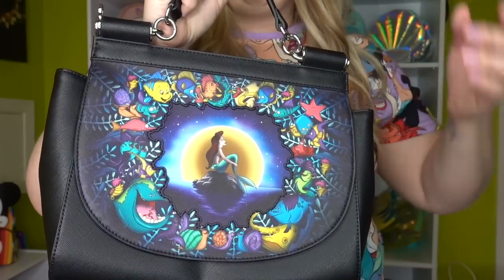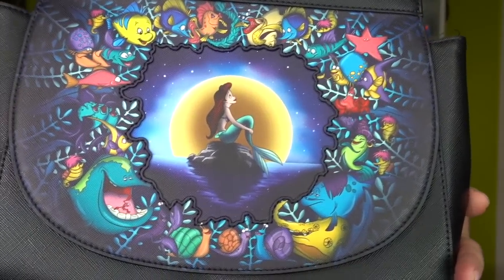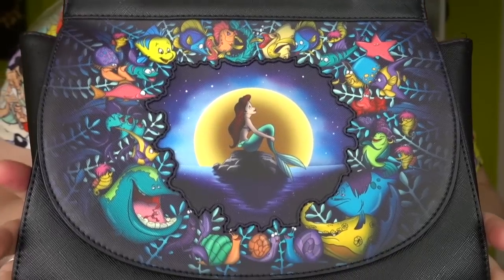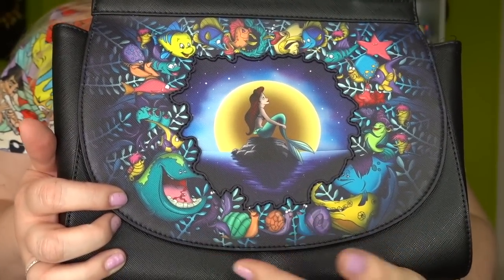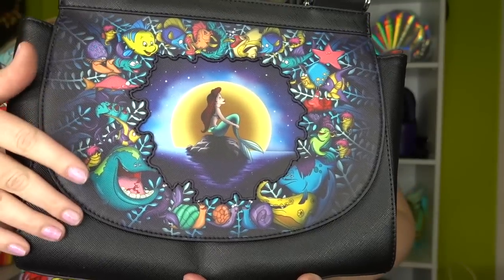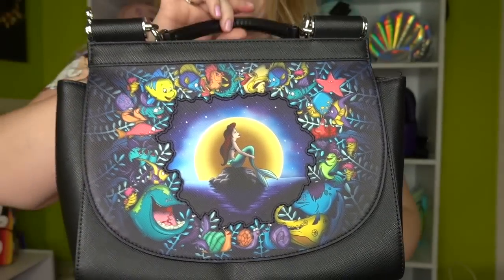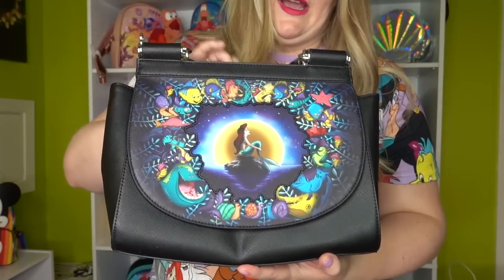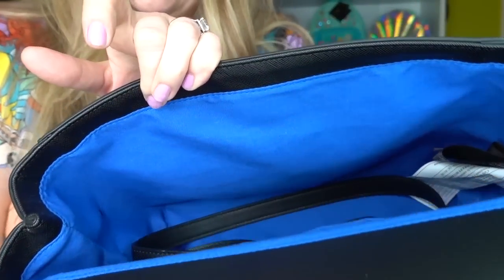Here is a crossbody bag that features the under the sea animals. It also features Flounder and Sebastian. Here are the snails that I love so much. And then it has Ariel looking out into the horizon. It's such a unique bag. You can use it as a handbag or a crossbody. I got this from Box Lunch a couple years back, and the interior lining is just a plain blue.